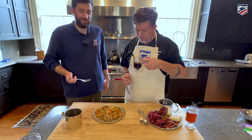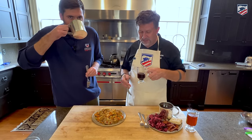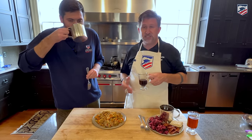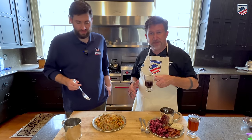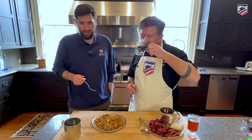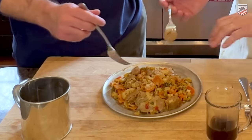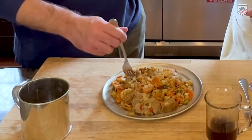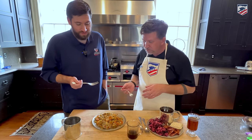It's good coffee. And I typically don't like my coffee straight up black. This has got a lot of flavor to it. I could see where this would put more hair on my chest than I already have. Wake me right up and get me ready for campaign. Yeah, that would definitely get me ready to march. All right, so I'm going to try the sausage first and then see how it affected the rest of the dish. Coffee and sausage. I feel like it's breakfast.